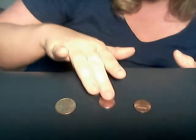Now, what if I swap some of these coins out and I add this coin in? Let's see if we can figure out the value of this set of coins. So this is a large.